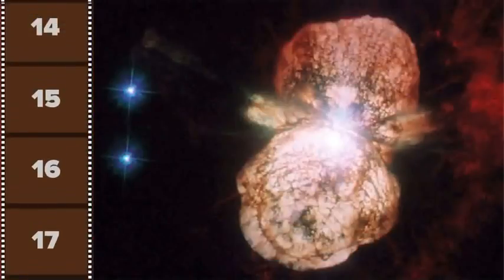Number 18, Supernova in the Making. After lighting up the sky in the mid-1800s, the binary star system Eta Carinae dimmed until it was totally invisible to the naked eye by the turn of the century. Today we know that the explosion was something just short of a supernova and indicates that in the near future a real supernova may take place.